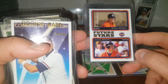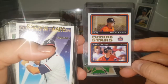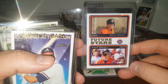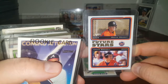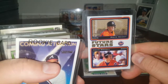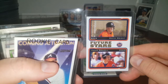This is the year I went and saw David play for the first time. 2005. I took my sister down there. It was his rookie season, and I instantly knew he was going to be a star, and I started collecting his stuff. Back when I was living in New York, we went down to the ballpark and got to watch. No, that was back when it was still Shea. I think they switched for the '09 season. Anyways, David Wright, awesome Future Stars card.